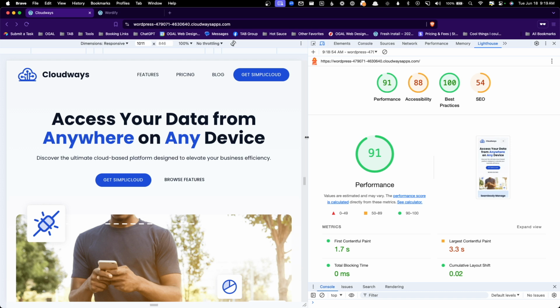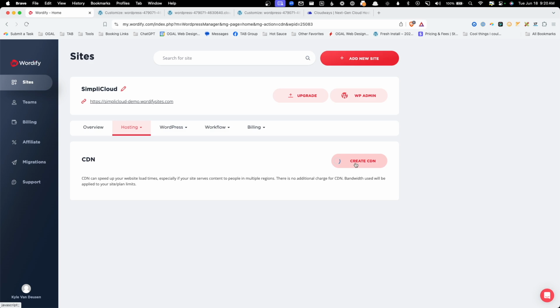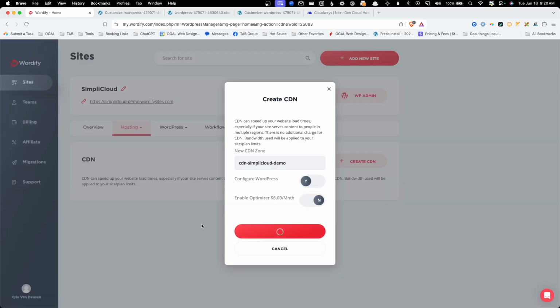With a few more tests, I was able to get the Cloudways version up to a 91 as well, but I wasn't able to get the Wordify version any higher. Let's try adding the CDN to this site. I know now that's not a fair comparison anymore, but just to see how we can add one little thing in just a couple clicks to see if that makes a big difference like it did last time. I'll go ahead with all these default settings and we'll wait for the CDN to be installed and configured.